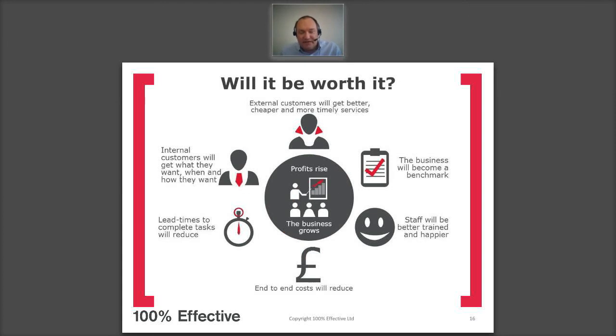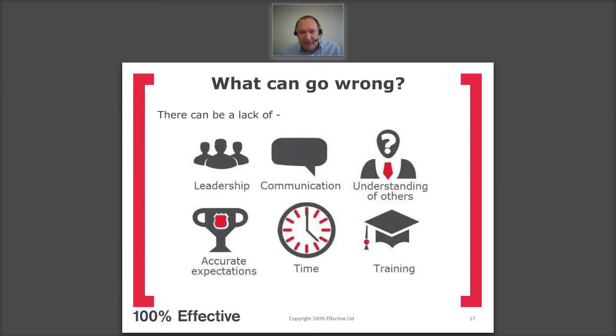We get external customers getting what they wanted when they wanted it, at the quality levels they wanted. Our internal customers suddenly get what they want, and they don't have to run around looking for things or asking questions or taking longer than they should. We can suddenly see that our lead times come down, our costs come down, our staff are happier, and all in all, the business just becomes a better place to work. So putting business improvement into your business can give us all of that.